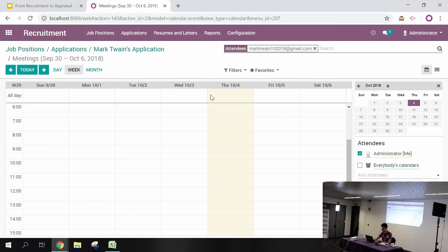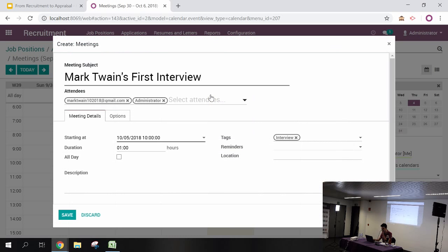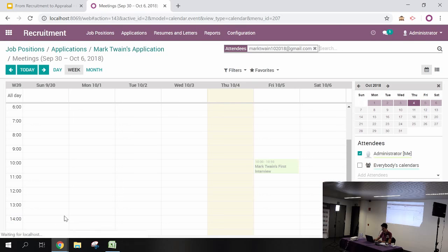I can edit the meeting, and you will see that Mark Twain and myself, the administrator, are already invited to that meeting, so we will both receive an email with the invitation. Okay, I can add some more options, of course. Let's save this. Okay, and now we have this meeting that is planned.